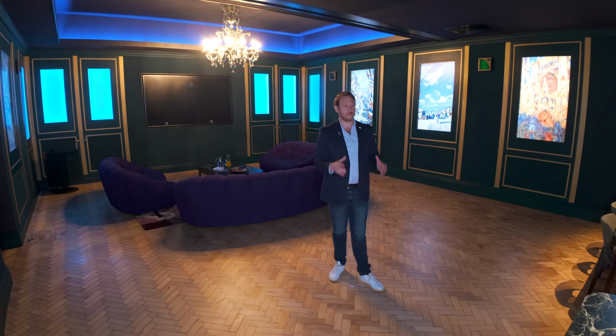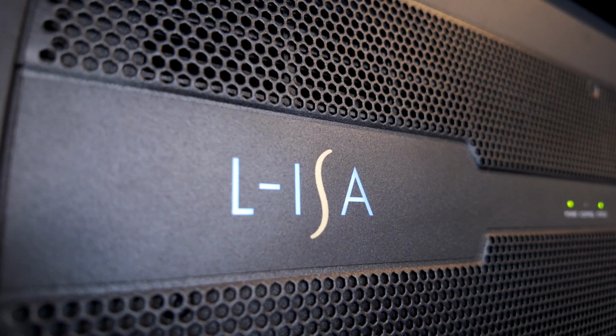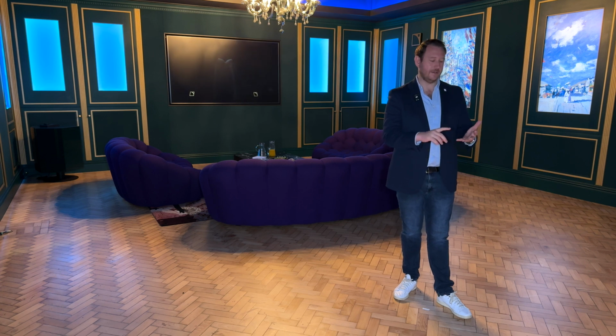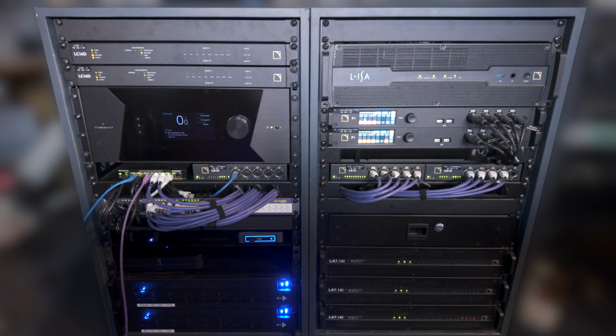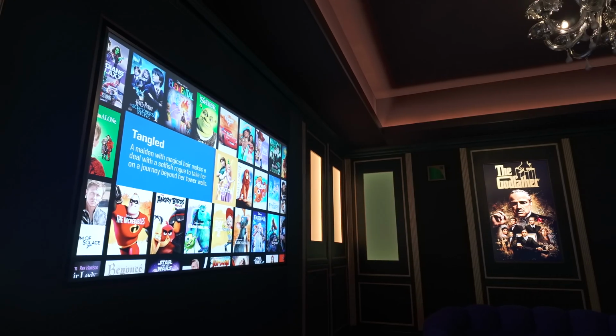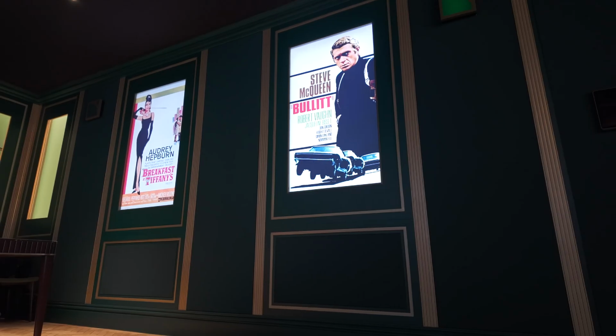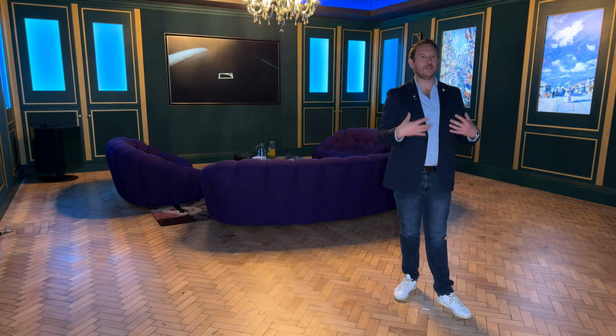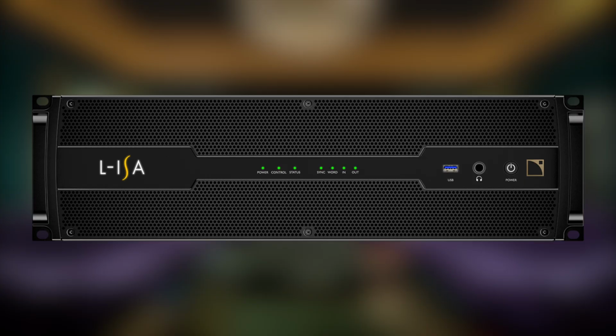Processing happens through the heart of the system, which is the ELISA processor 2, which allows us to have the Ambience and Anima. We also then have a third-party AV processor from Storm Audio, which allows us to decode the traditional stereo and Dolby Atmos formats within the space. That's connected via our LC16D audio converter products to give us the AVB signal into that ELISA processor.